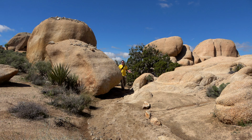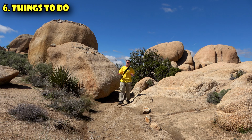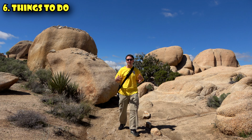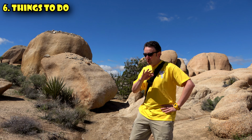The sixth thing to know is about the things to do. Certainly hiking is probably the number one thing to do here. There's lots of hiking trails. That map I mentioned earlier outlines a lot of them. Now I will mention, if you're hiking, no pets on the hiking trails, no pets allowed at all.